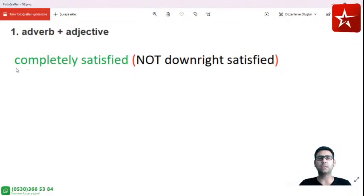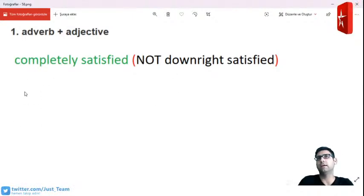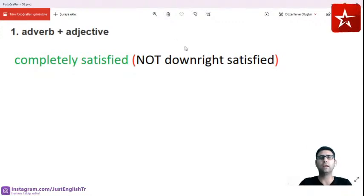When you take a look at these examples, please compare these two, okay? Completely and downright. It's not damn right, it's downright, okay? They sound almost the same, but we cannot use downright with the word satisfied. Downright satisfied, no. We can only use it with completely satisfied. Mesela downright ve completely aynı anlama geliyor, yakınlar birbirlerine ama satisfied ile birlikte sadece completely'yi kullanabiliyoruz.